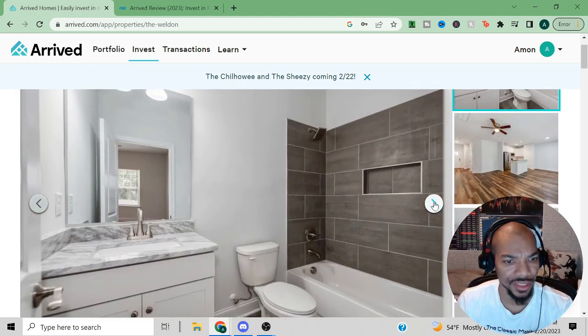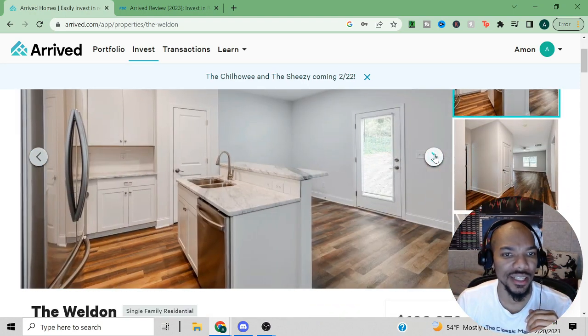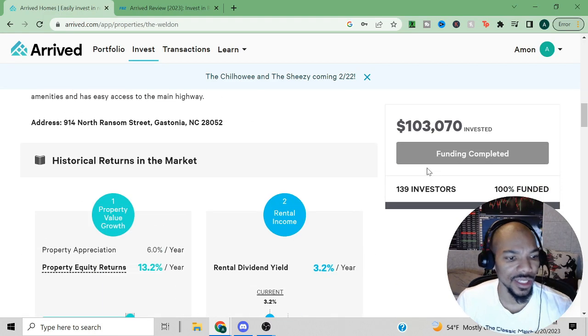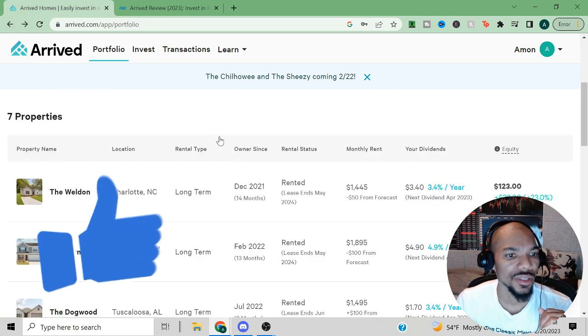If you just want to briefly see what this particular property looks like, here it is. Nice place there. Yep. I don't want to get too far off track.